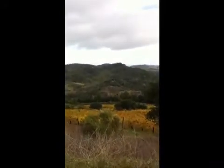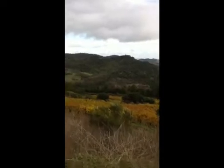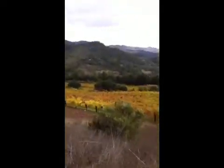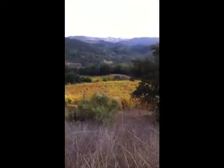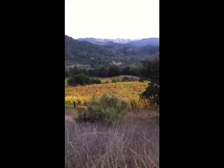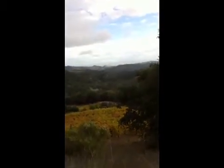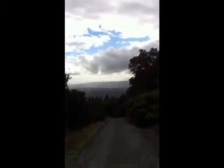Here's the view. That was south, so this is east. And you can see the vineyards down below. I'd say we're probably at over 1,000-foot elevation here, maybe 1,100. You can see Napa over there, and the Napa Airport. Mount Tam is kind of covered in clouds, but it's out there in the bay.